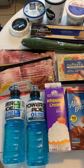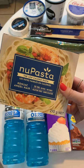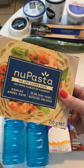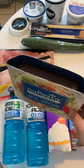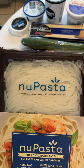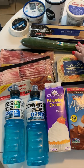Then we have the new pasta. If you guys haven't tried this, it is really good. When you first open it, there is a bit of a smell. Just open it far away from your face, rinse it, and cook it. It is pretty good. It's pretty close to regular pasta. I don't pick them up too often, but I've got a couple things I'm going to make this week that I think this will go good with. You can see this is the angel hair one. It's really little. And of course, cucumber for snacking.